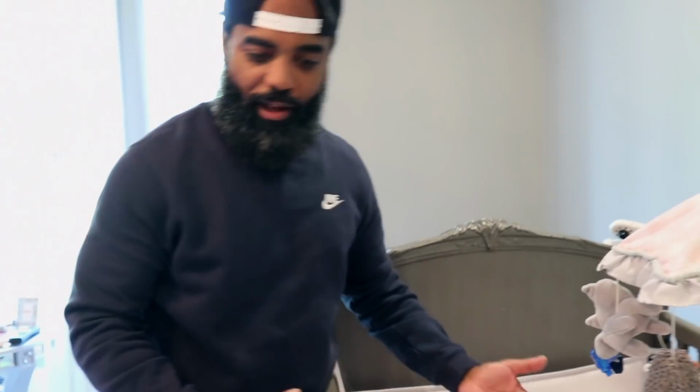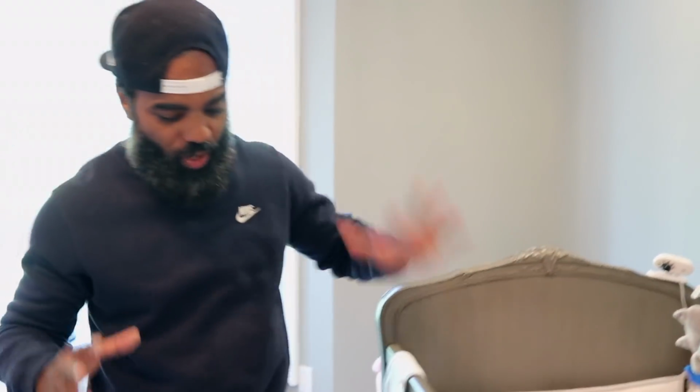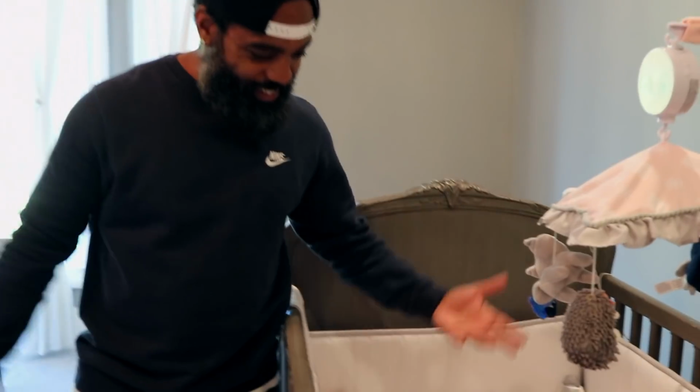So this was Ace's old bed. So it was a hand-me-down. Once again, Candy's like, why you gonna use that old thing? This is from Restoration Hardware. It costs a pretty penny, but it's not about that. It was still a hand-me-down. When I was young, I got a few hand-me-downs, so we're not too good for hand-me-downs in this house. Right, Blaze? See, she's smiling.